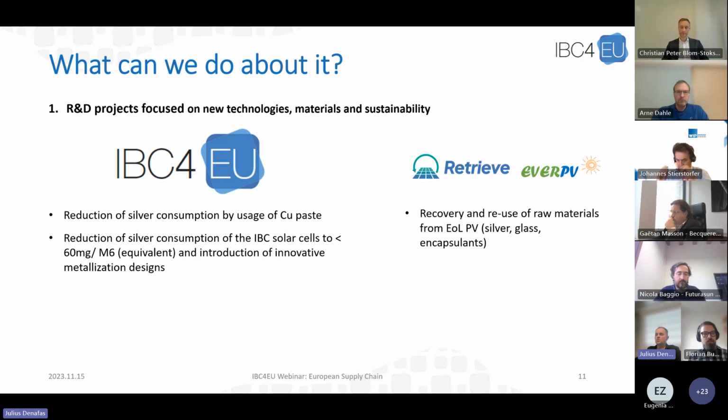having hybrid metallization by using partially copper paste in the contact structure of IBC solar cell, and also implementing innovative metallization designs and processes which could help to reduce the consumption even further. I think these new materials could have the potential to open maybe some local manufacturing of supplies, hopefully in our continent.